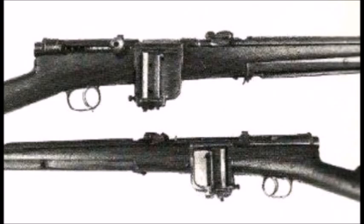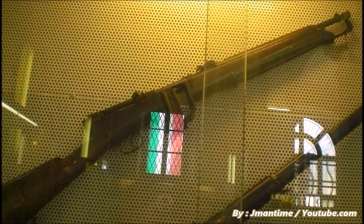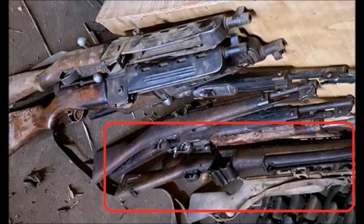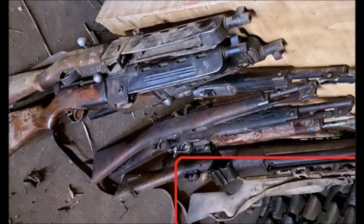Now, there was also a second version of this weapon, which was an assault carbine from the same year, and that weapon was known as the Temple Turney Model 1921, and it was fed by a 25 round box magazine. Only 200 of these weapons were ever produced, and it seems that at least a small number of these weapons were used during the Second Italo-Ethiopian War. And the weapon you see here might actually be one of the rare semi-automatic prototypes, the one in the red box. Another weapon that appears to have been located was one of the German MP-35s or EMP-35 submachine guns.